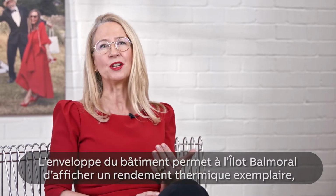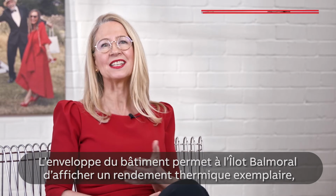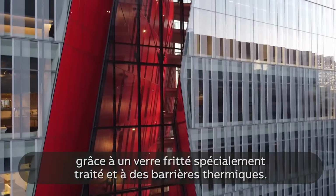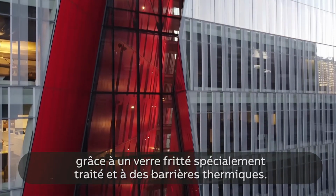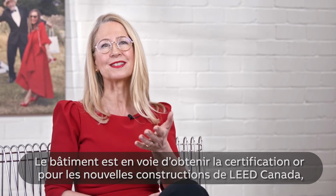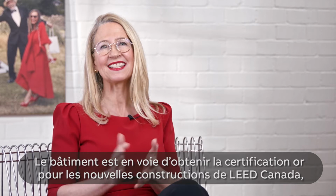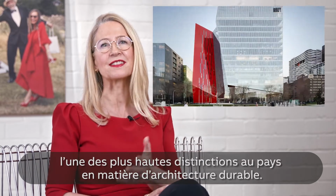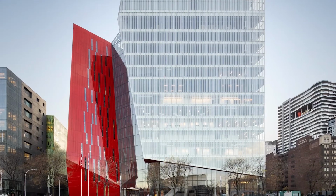The building envelope helps Îlot Balmoral achieve exemplary heat efficiency thanks to specially treated fritted glass and thermal breaks. The building is on course to be awarded LEED Canada NC Gold, one of the country's highest accolades for sustainable architecture.